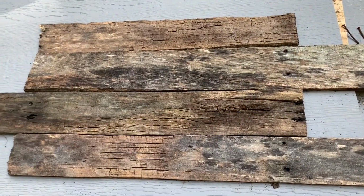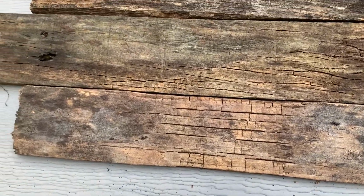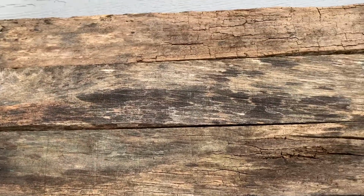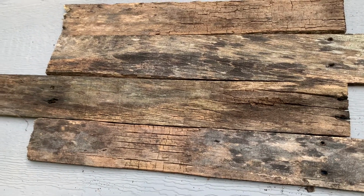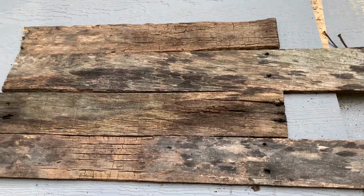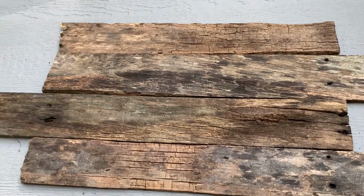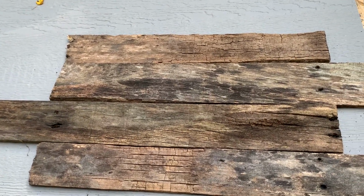So I've gone ahead and laid some of the boards out together, and as you can see, a lot of them are real weathered and cracked and checked and faded. And I think that'll just look super, super neat hanging over the fireplace. So my plan is to get them cut to roughly about that rectangular size that you see. And we'll see if we can get them mounted up.